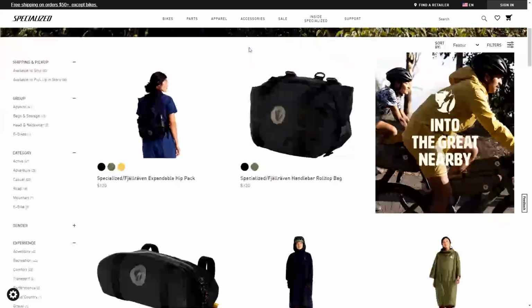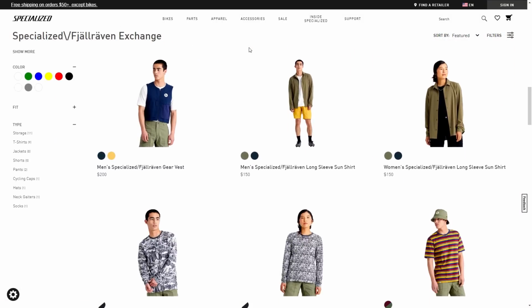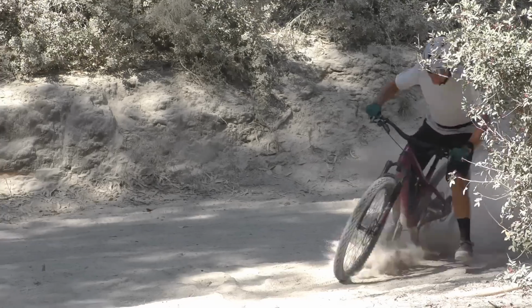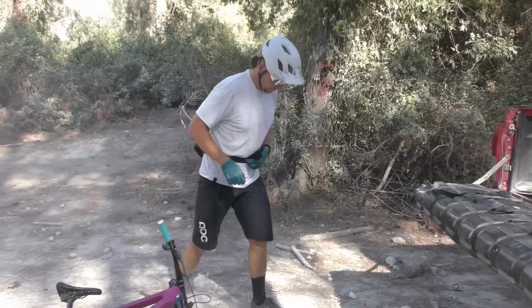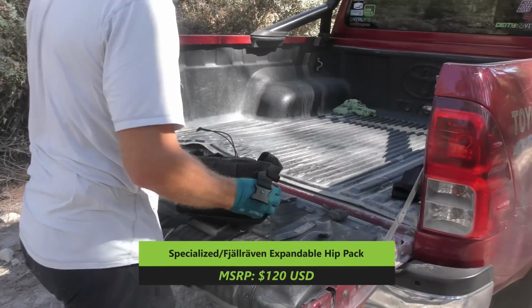Much more recently, Fjällräven has teamed up with Specialized to produce a series of packs and apparel aimed mainly at the urban crowd, but this expandable hip pack caught our eye, so we decided to test it in a mountain biking scenario. The pack looks like a regular hip pack at first, but it hides a secret. The top flap can be unfolded to reveal a whole backpack. Simply roll out the top and attach the shoulder straps, and your small hip pack turns into a much more sizable backpack.